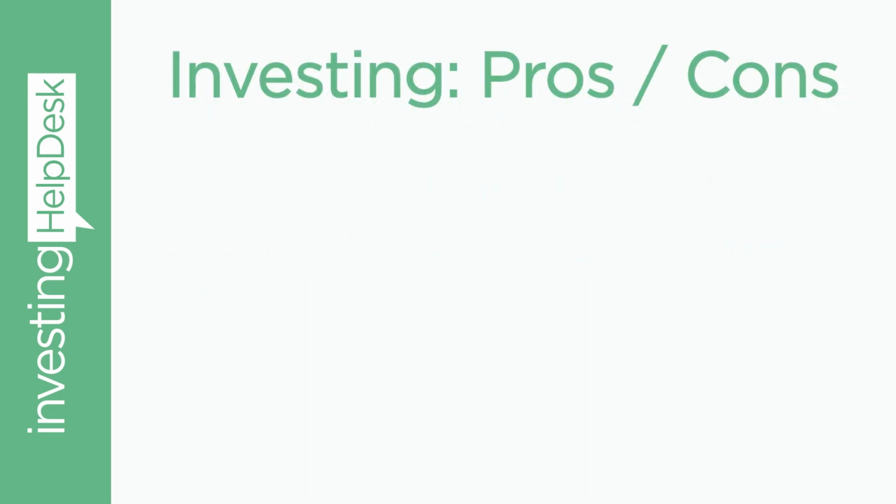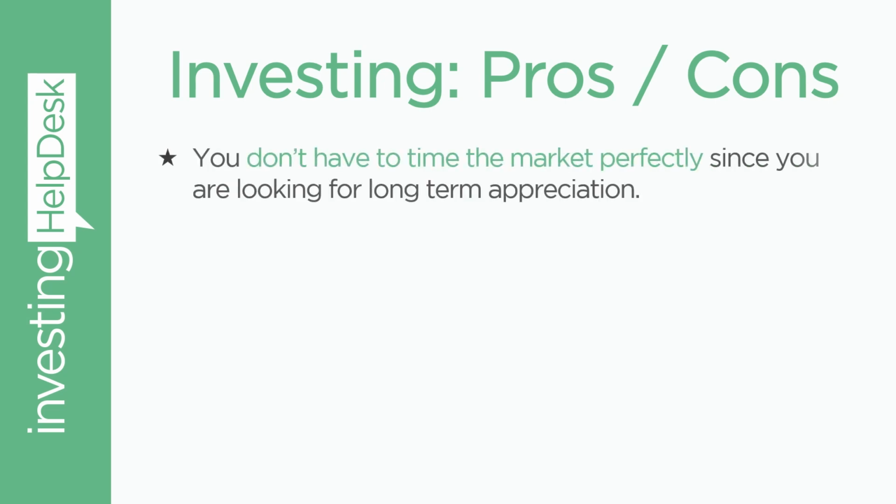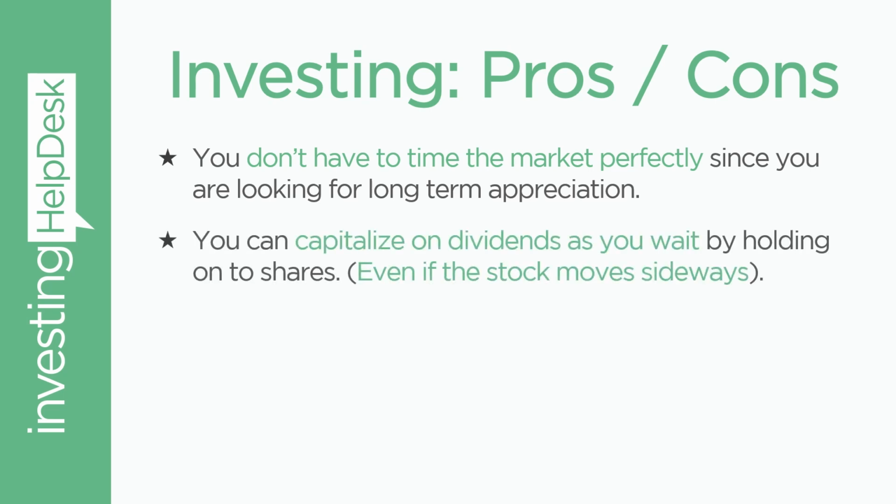So let's jump over to investing pros and cons, which is the very long-term investing concept. So opposite of day trading, you basically don't have to time the markets perfectly since you are looking for long-term appreciation and value within your position. Now, you can also capitalize on dividends as you wait by holding on to your shares. So even if the stock moves sideways, you can get a quarterly dividend that those companies are paying out. Basically, even if the stock is not moving, you're still getting your dividends time and time again based on how many shares that you have.